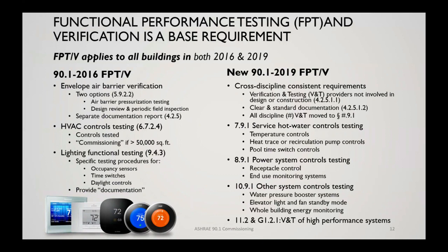But the most important thing is the top of that list, where we put in some cross-discipline consistent requirements. There's verification and testing and commissioning provider definitions, which indicate that those folks need to be qualified, and they also need to have at least a quasi-independent situation where they are not directly involved in the construction or the design of the building. And again, we have clear and standard documentation. We'll get into more detail, and the main thrust of it is moved to Section 4, with each of the individual discipline or area sections having commissioning and functional testing called out in the same location so that you could clearly see what's going on.